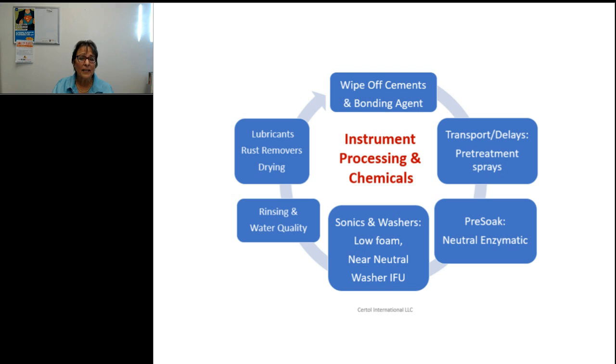The other issue is water quality. We talked about water quality earlier, and rinsing. In dental offices, we don't typically use treated water for the final rinse. This can cause spotting. If you're seeing a lot of spotting on your instruments, there's 2 problems. 1, your water is probably too hard, and number 2, you're not drying everything completely before you package it and sterilize it. So think about those 2 things, water quality and drying your instruments to prevent spotting.